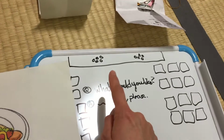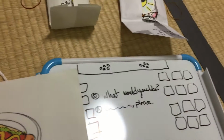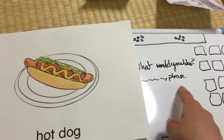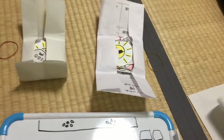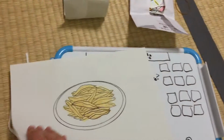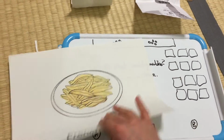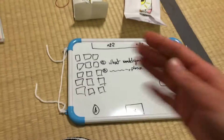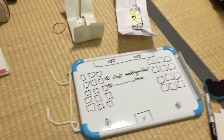So I'd say, okay, what would you like? Kids would say, what would you like? And I put this up, and I'd say, hot dog, please. And the kids would say, hot dog, please. And then in a rhythm, it actually sounds really good. So for example, what would you like? French fries, please. What would you like? Parfait, please. And then you can just keep going until you feel like the kids understand it.